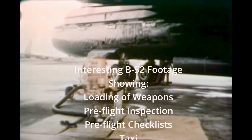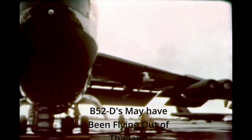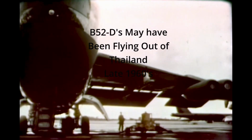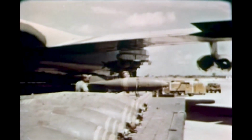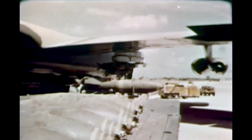Which is 225 or 30,000 pounds of fuel aboard. They pump roughly about 500 gallons a minute. 750-pound bomb, and that'll be loaded on the external rack, probably going under the right wing there where they were situated.